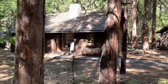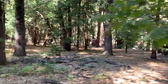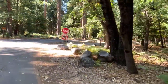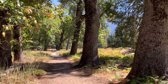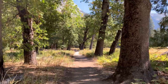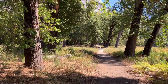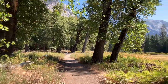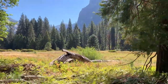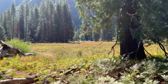There's a library in Yosemite Village, and Garrett told me that they have a courthouse back here, which is kind of cool. So we added another walk to our morning. We are on the Cook's Meadow Loop. It's just a loop. The meadows are pretty, mountains in the background. It's hot today. Considering it's late September, I'm surprised how hot it is. I think the temperature's supposed to be 89 today.